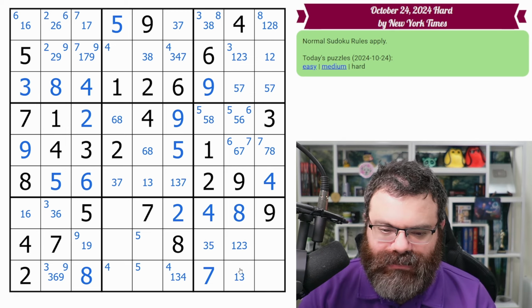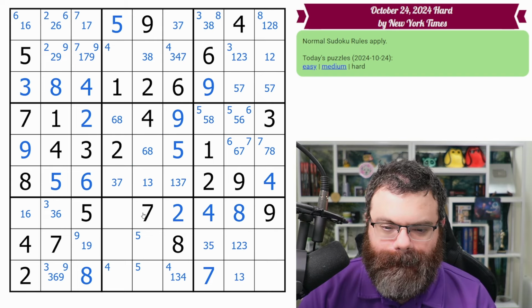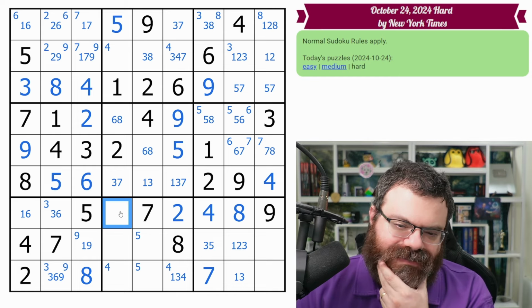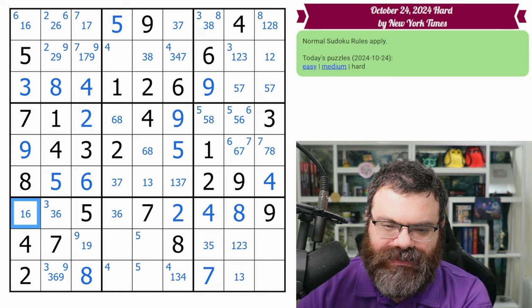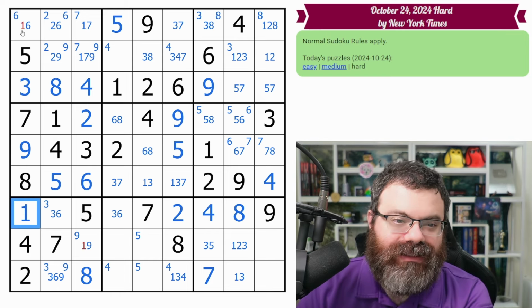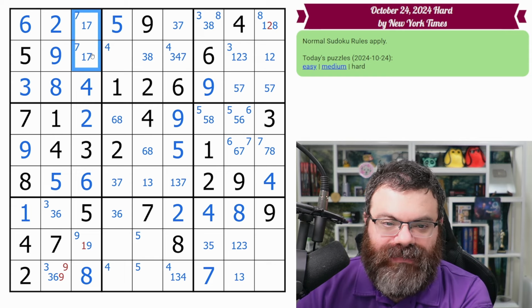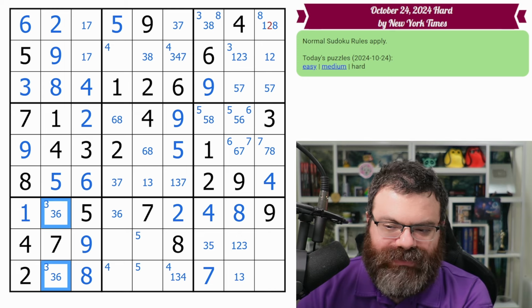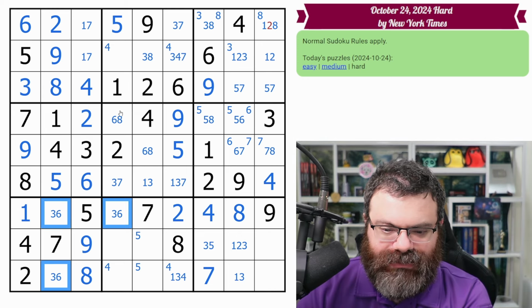Yeah, we have this 8. Okay. I was looking at this stack, so let's continue looking at it. This cell here is 1, 3, 6 for the row. It's not a 1. So the 1 in the row is placed here. That gives the 6, 2, 9. We have a 1-7 pair here. We can place this 9 down here. This is 3-6, 3-6, 3-6. 3-6, 8.